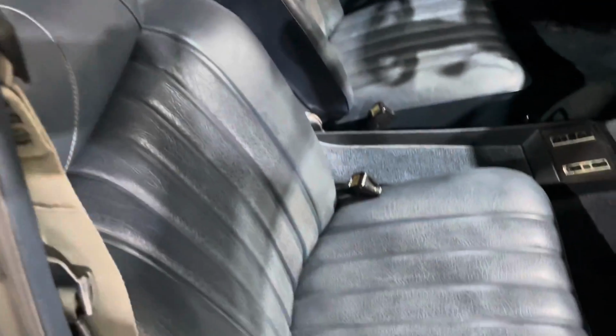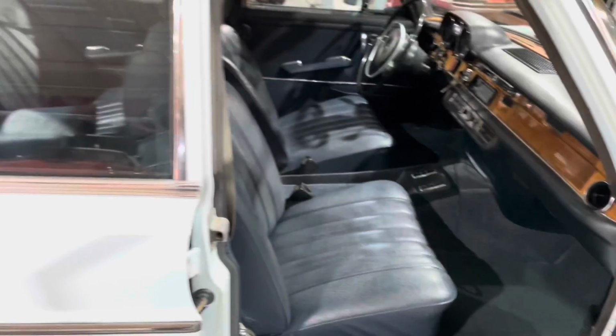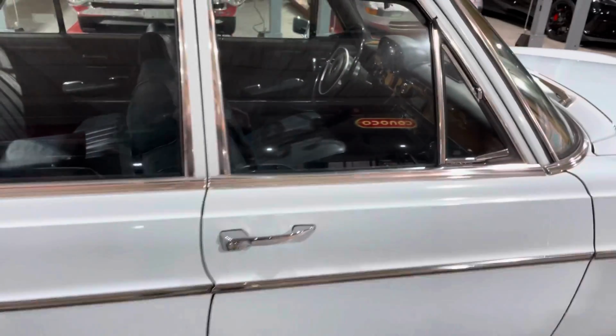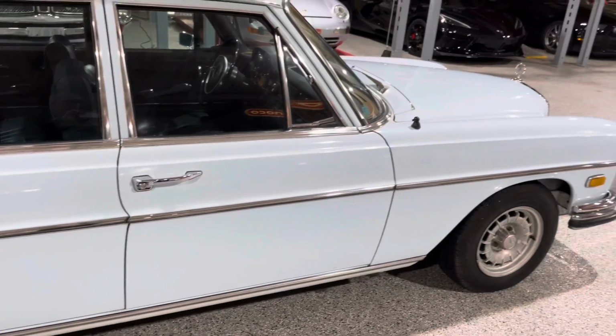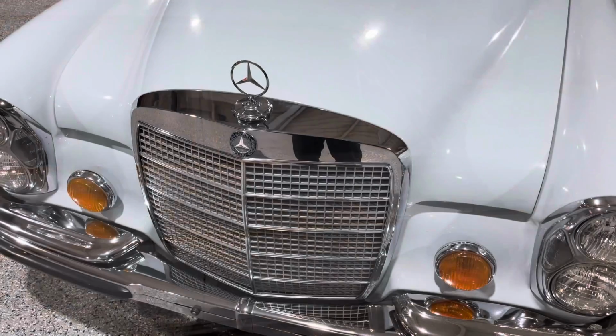Here is the passenger seat. The upholstery is in excellent condition. So the carpets are good other than that heel pad over there. And yeah, what a great machine. Let's listen to the way those doors close. Yeah, just like a bank vault. Well, let's get in this classic and go take it for a spin and see how it drives.